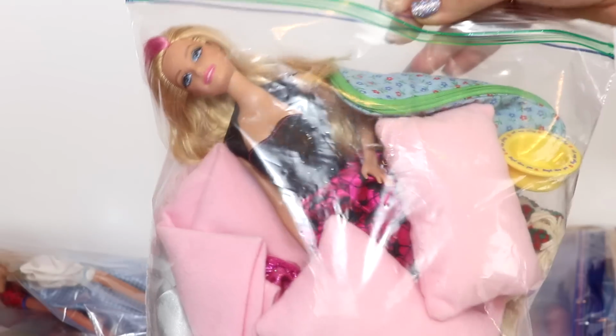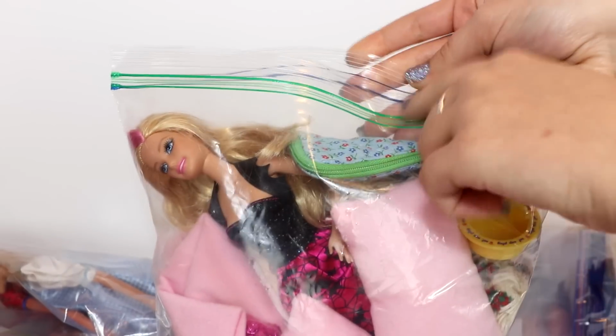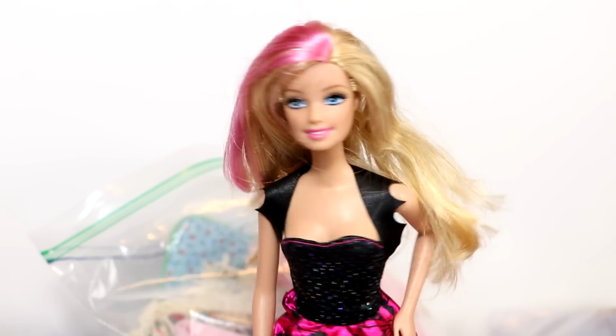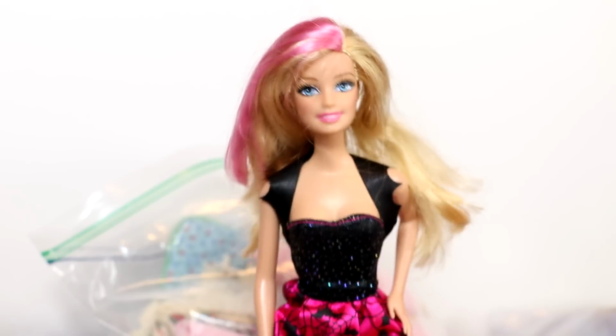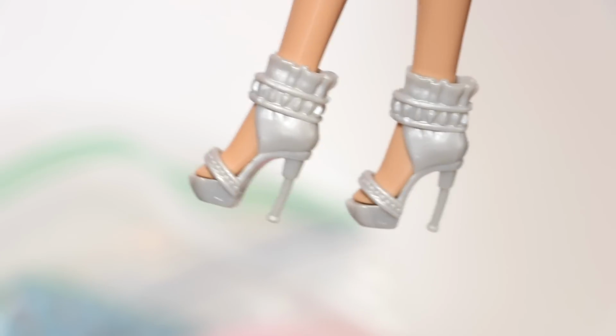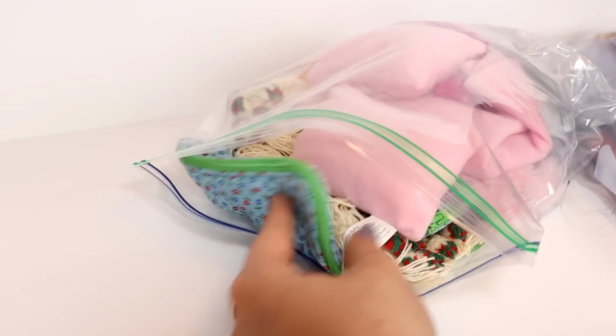Next, I got this Barbie with a bunch of different accessories for $6. There's so much stuff in here, and I don't even know what any of it is. This is one of the Halloween Barbies. She has blonde and pink hair. She's wearing a black and pink bat dress and some silver high heels. Now let's see what's in here.